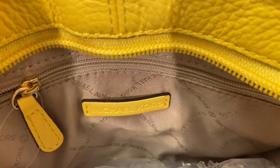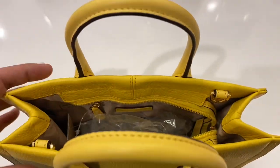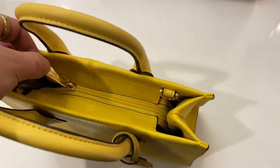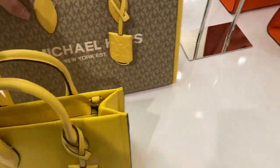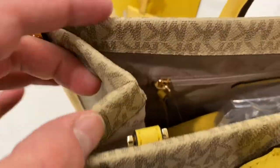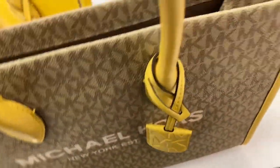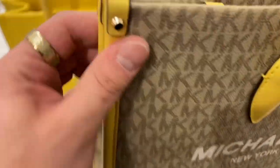Got the Michael Kors embossed little tag on the inside. Not bad for a mini tote. Not too bad. Nice easy zipper as well. Here is the larger version. This is the Mirella tote. This one is a larger version of the shopper. This one has the canvas.